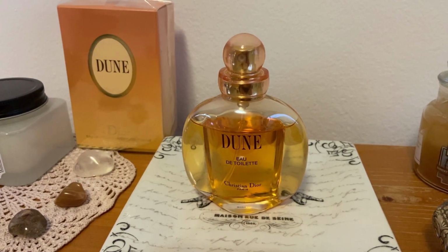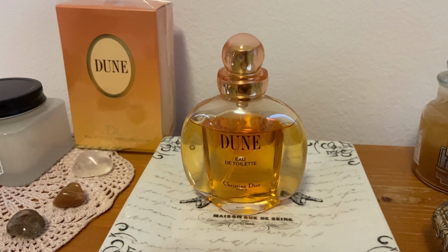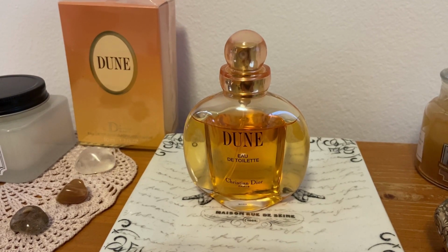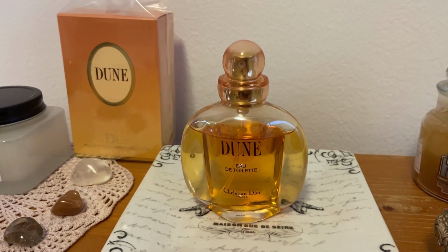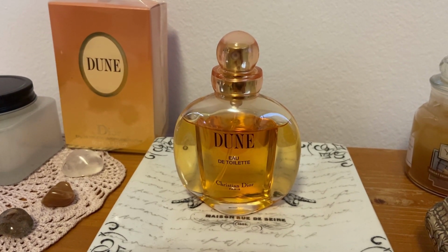And my favorite part is the dry down, that balsamic sweetness and the dustiness and the dryness of the woods and the oak moss and the powderiness. It just relaxes you. It's so comforting. I always found it magical. Even when I first tried it, I was so intrigued. It was something different.